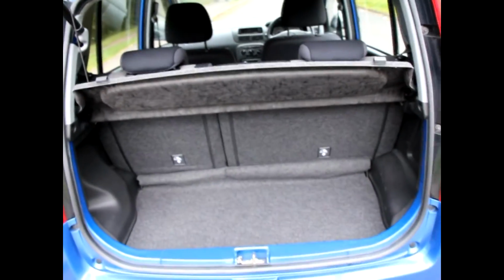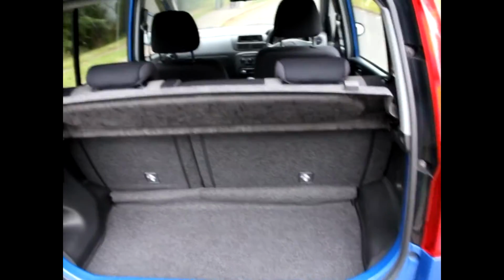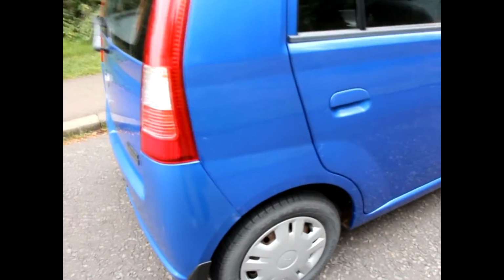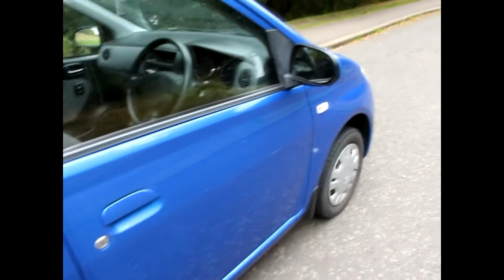nothing seems to be touched or used in this vehicle, which I think is a credit to its previous owner and the makers. Well, more so the owner, but then the maker as well, because I'm sure there'd be other ones which are not in such a good condition. I've spotted a wee scratch-like thing here. Well, you really have to be picky. I don't know if it's a scratch or not, but yeah, no dents, no scratches, nothing that I can see.